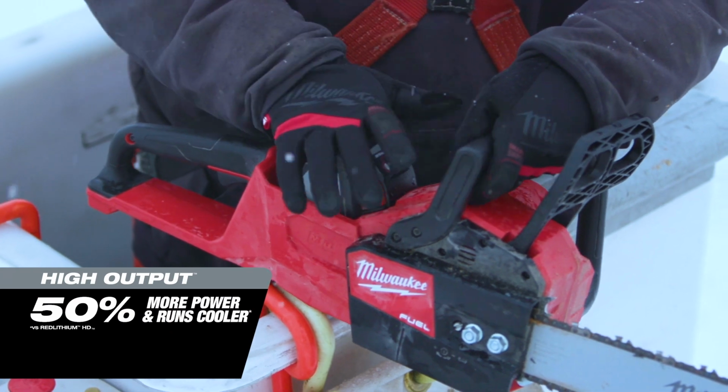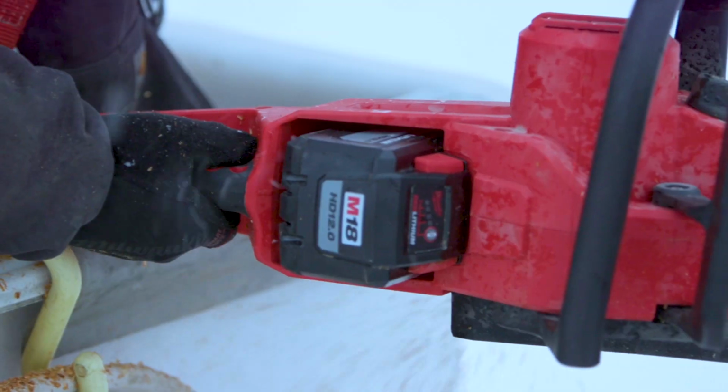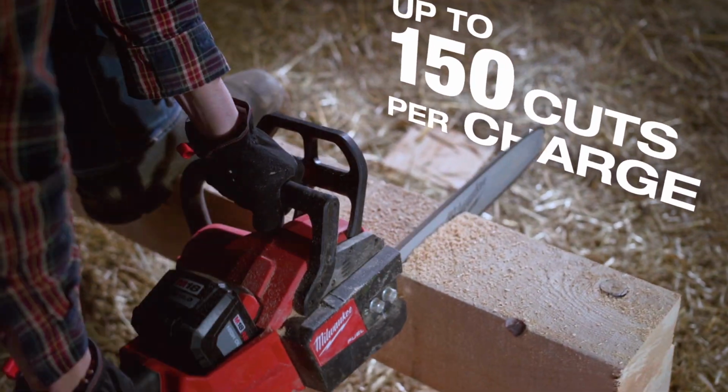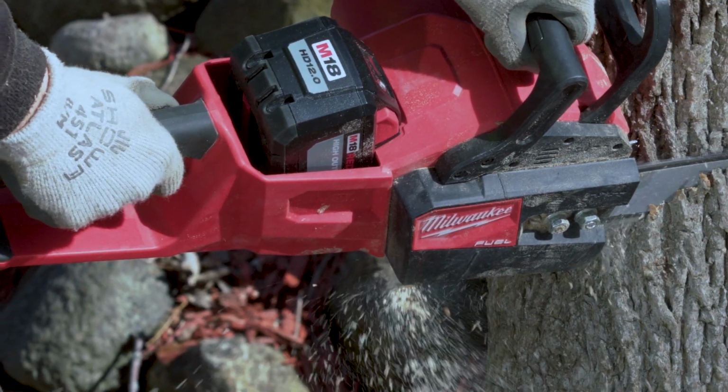I was impressed with the 12.0 battery. Charges quick, lasts a long time, and kept the power. The 12.0 batteries cut through all day long without slowing down or anything. The battery life on that Milwaukee saw was phenomenal.